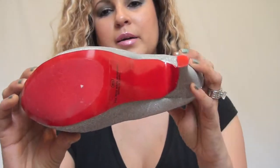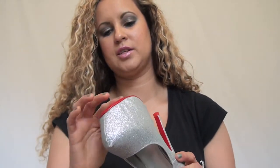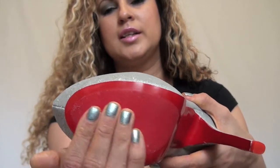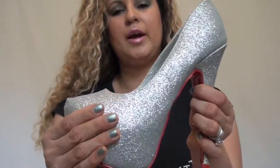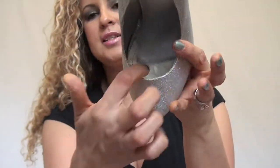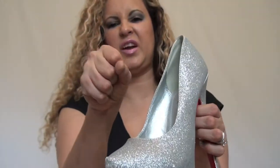The neat thing about the shoe is that it has red exterior at the bottom, as you can see, and this is a very soft, like felt padding, so you're not gonna slip or fall. And usually, I'm not a big fan of closed-toed shoes, but I really like these. They fit really true to size. My size is 6.5, and as you can see on the inside, it's wide enough to where your feet won't sit there and be crunched.